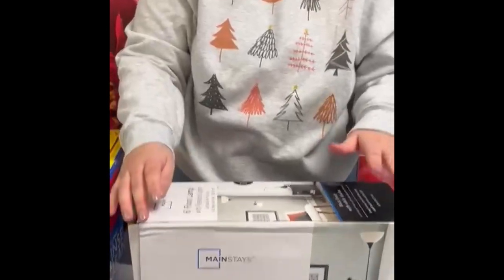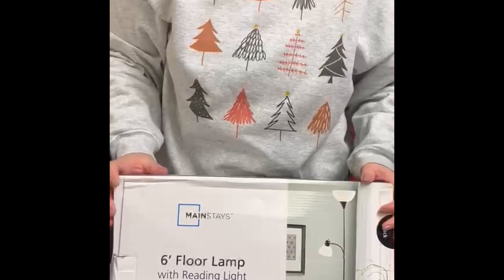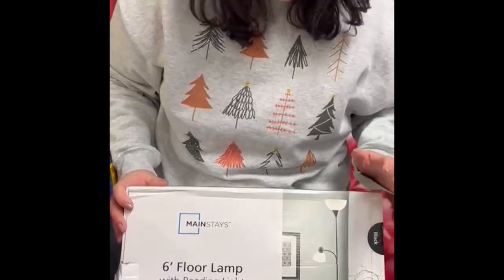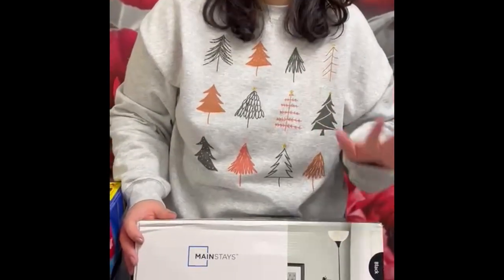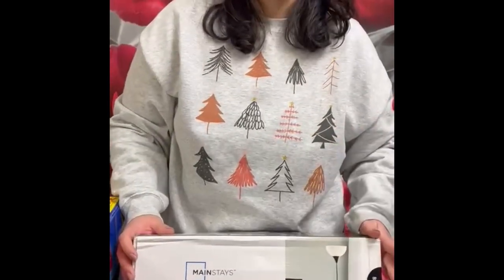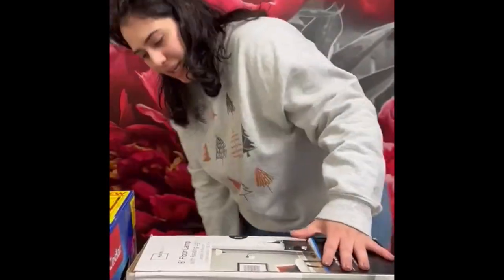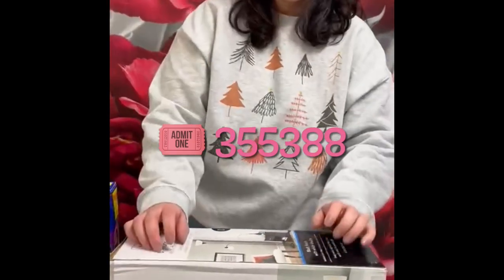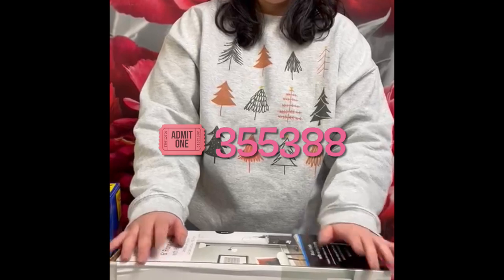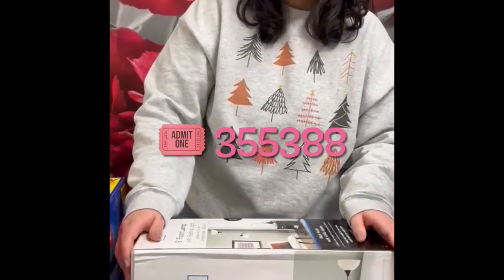Now, let's go over here just a bit. We have this 6-foot floor lamp with a reading light. It's getting darker out, you know, it's winter. And this is a great light source. If you just wanna curl up in your bed, curl up on the couch, read a good book, it's a great lamp for that. The raffle number for this guy is 355295, all right? 355295 for this six foot floor lamp with the reading light, okay?